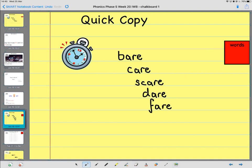Make sure you get the f as an ascender and a descender. Next word, hare. Hare as in a rabbit, a big rabbit that runs. Next word, square. That's not a very good qua. That's better, isn't it? Next one, mare. That's a female horse. 1, 2, 3, 4, 5. And then the last one, stare.